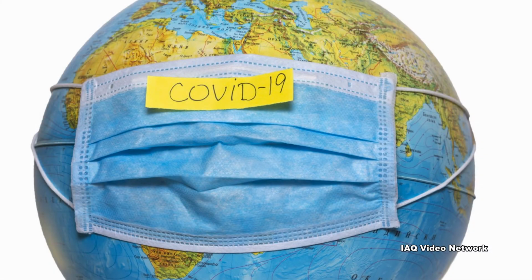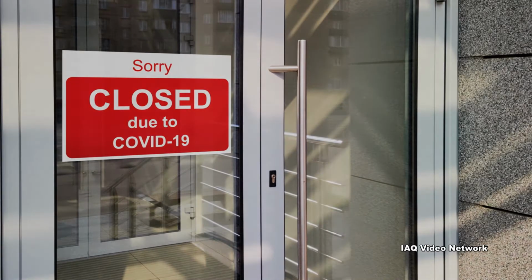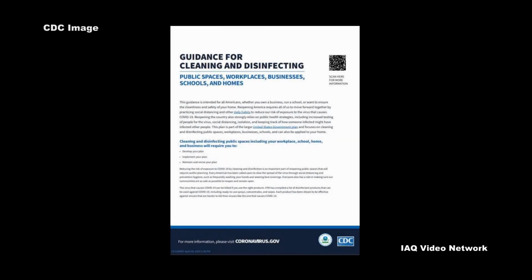In 2020, the COVID-19 pandemic caused the widespread temporary closure of businesses, schools, and institutions that were deemed non-essential. As these entities prepared to begin to reopen, the Centers for Disease Control and Prevention released guidance for cleaning and disinfecting public spaces, workplaces, businesses, schools, and homes.